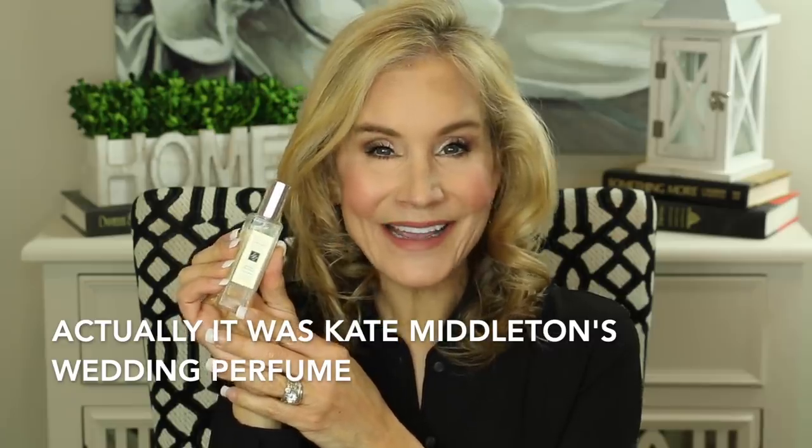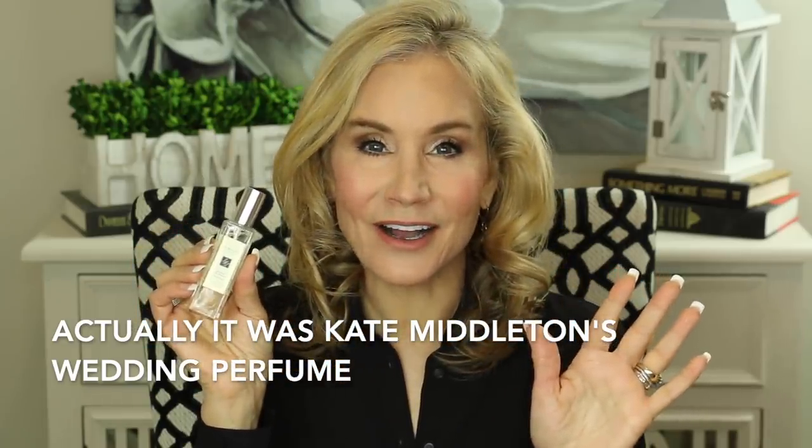And this is the Jo Malone Orange Blossom Cologne. And this was the wedding perfume for Meghan Markle when she wed Prince Harry. And that is not the reason I got it. I got it because it smells absolutely divine. And ladies, nothing smells good on me. And this perfume is just light and airy, but it has that kind of classy, chic feel to it. This has become my number one cologne.